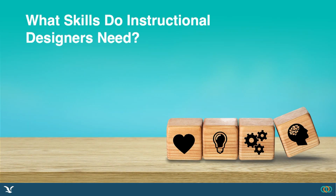What about those who are interested in becoming an instructional designer? What kind of skills do they need? First and foremost, you have to be a good communicator. A big part of instructional design is working with clients to understand their needs. So it's important to be able to share your ideas both verbally and visually.